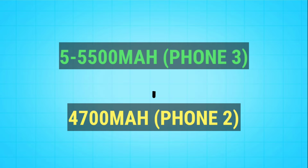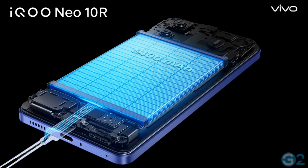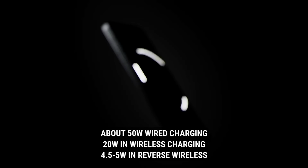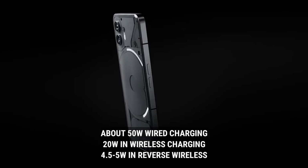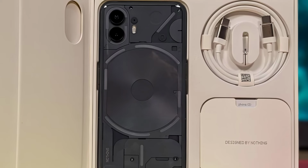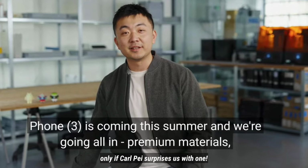The battery size might be increased from 4700mAh to 5000mAh or a little higher on the Phone 3. I'm not expecting a 7000mAh or a 6000mAh battery on this phone, but something around 5000mAh capacity, with about 50W fast charging wired and about 20W wireless charging, and maybe around 5W reverse wireless charging if it is there. And the charger might not be in the box, to maintain the flagshipness of the phone.